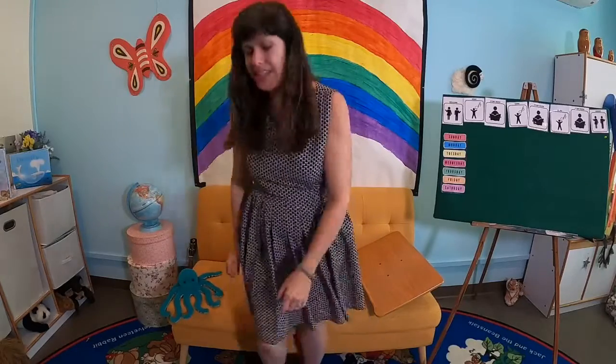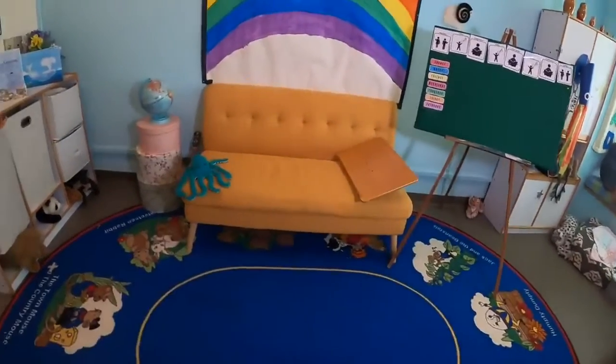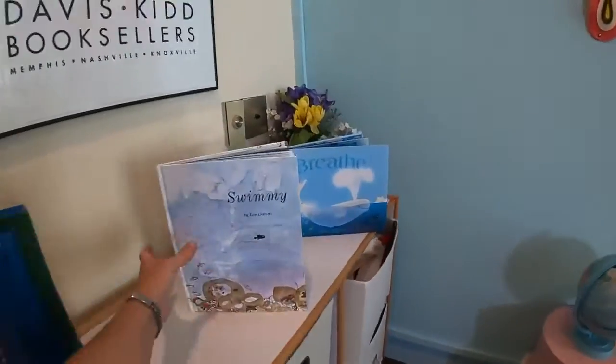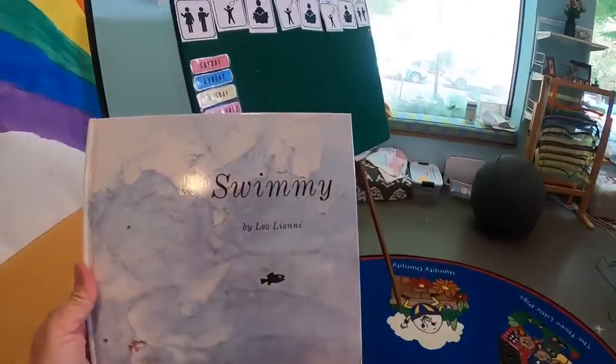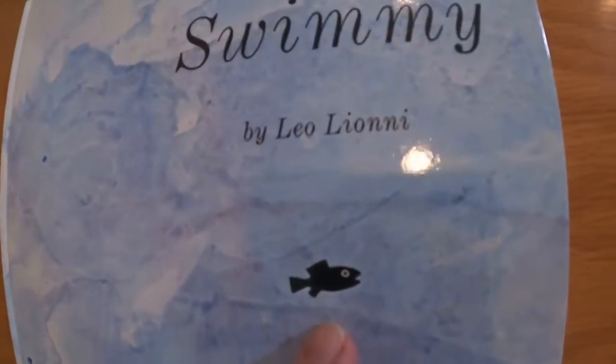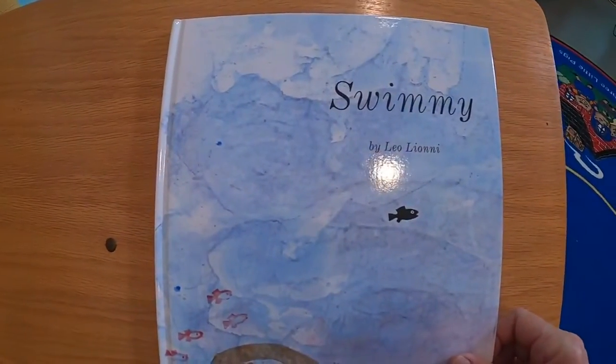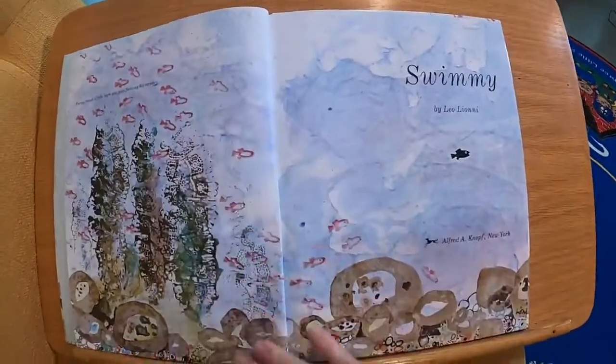Very good. Very good, you guys. Good counting. Good hand movements. Love it. Excellent. Okay. So, shall we read another fishy book? Yes, we should. Now, this is a classic, a lovely little book called Swimmy. It's about a little black fish. It's written and illustrated by Leo Lionni. Let's find out what's going to go on with this little fish.